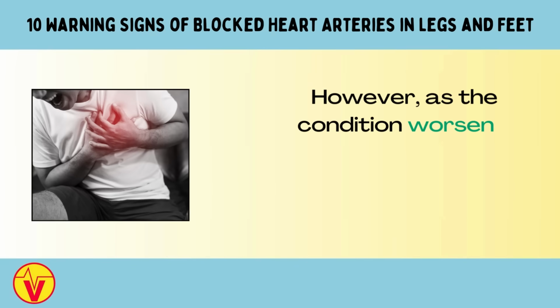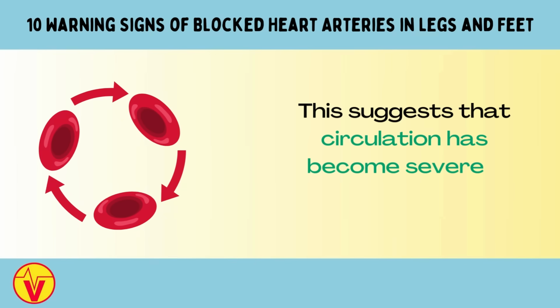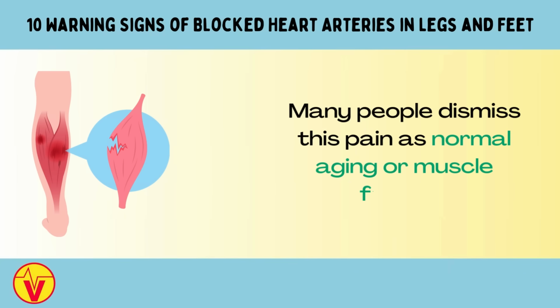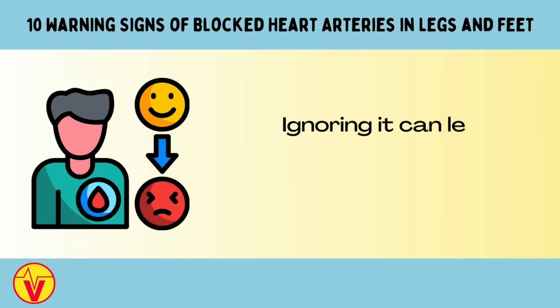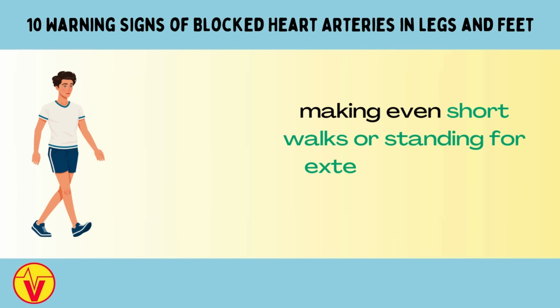However, as the condition worsens, discomfort can persist even when you are inactive. This suggests that circulation has become severely compromised, depriving muscles of essential oxygen even at rest. Many people dismiss this pain as normal aging or muscle fatigue, but it is an early warning sign of restricted blood flow. Ignoring it can lead to progressive worsening, making even short walks or standing for extended periods difficult.